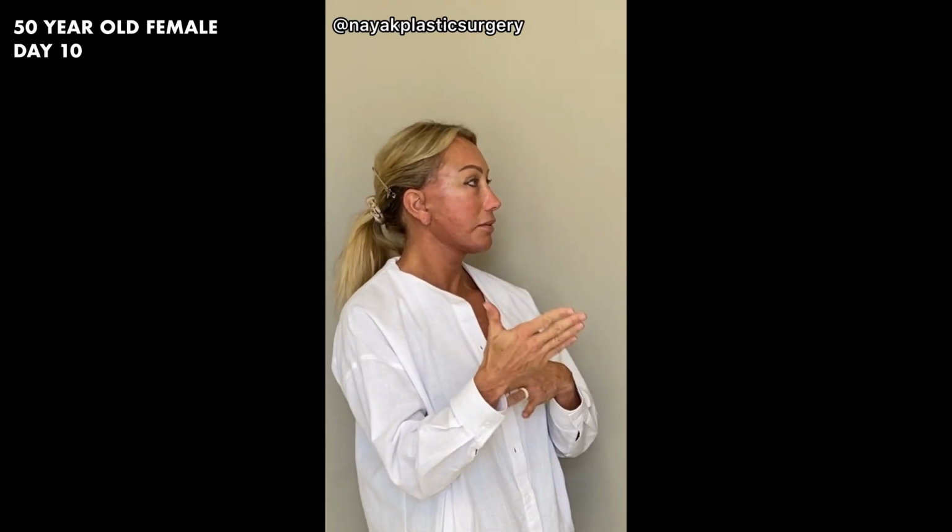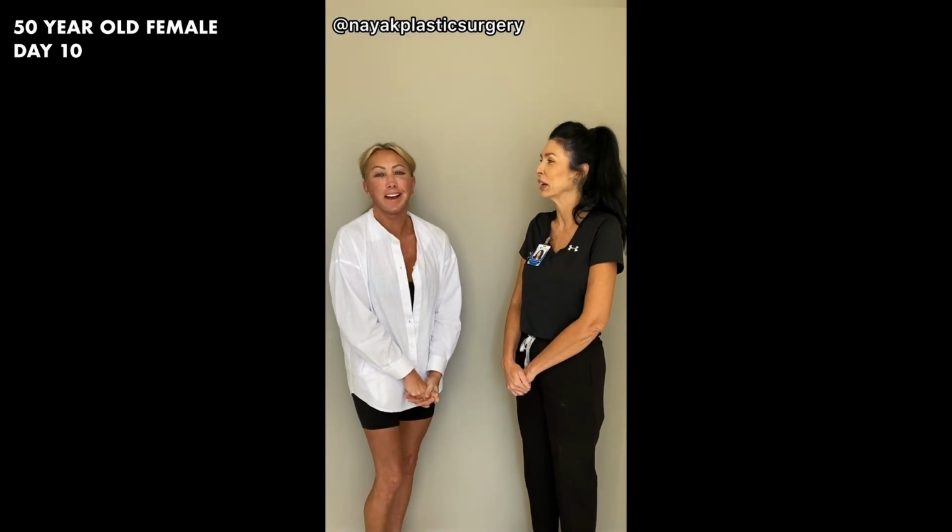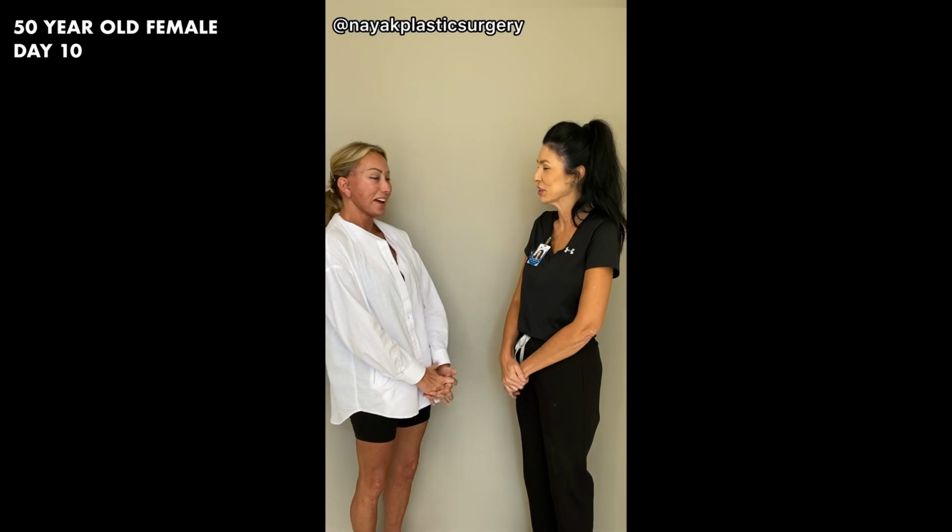Towards the end, I was getting a little lightheaded getting up and down out of the bed. But other than that, I didn't have any issues. She's making it look easy. She's not a complainer, and she's very compliant and a rule follower, which I love.